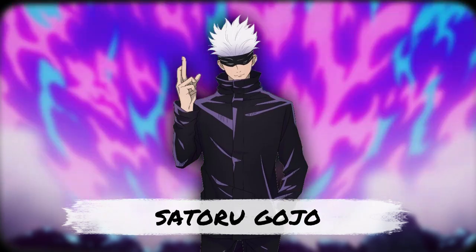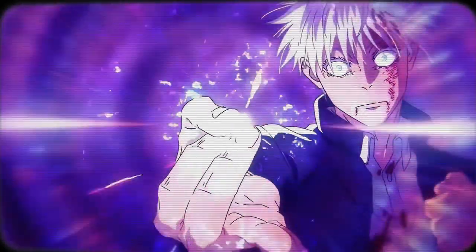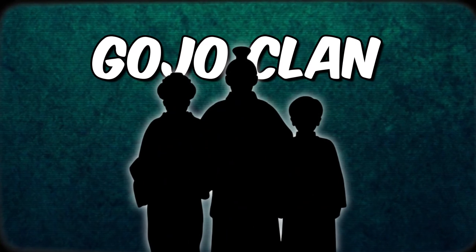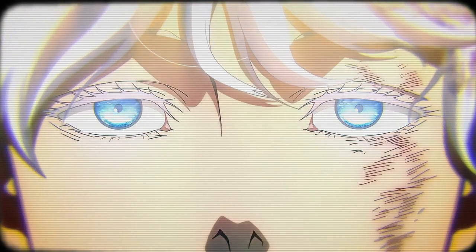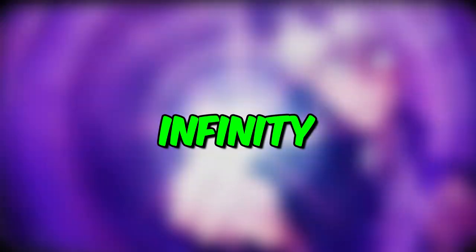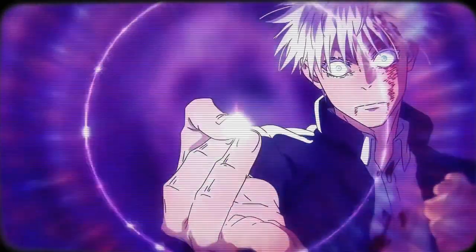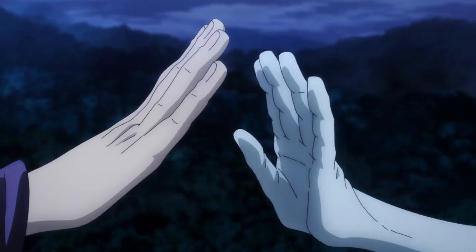As you all know, a sorcerer is born with an innate curse technique, and the Gojo clan possesses one of the strongest out there, and that is Limitless. Well, Limitless allows the user to manipulate space down to the atomic level. The technique is further divided into three parts, namely Infinity, which allows Gojo to basically become untouchable by stopping things, but more accurately, it slows everything and anything approaching him.